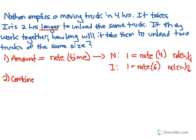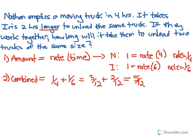Now we know we always need a combined rate. They're almost always in these questions because they're working together. So for that we just add the two rates together. 1/4 plus 1/6 equals 6 out of 24, actually I guess we could do 12 as a common denominator, sorry about that. So 3 out of 12 plus 2 out of 12 is 5 out of 12. So their combined rate, they're going to unload 5/12 of a truck per hour.